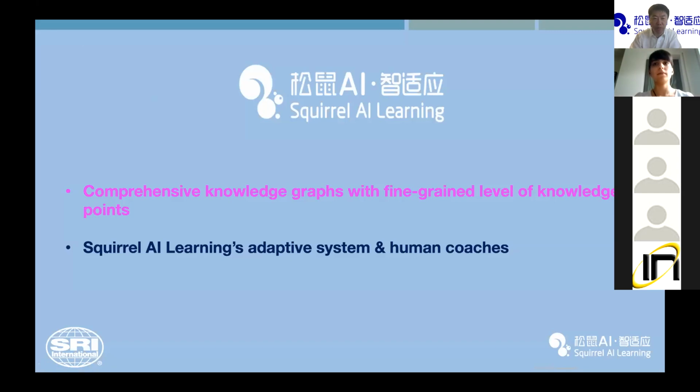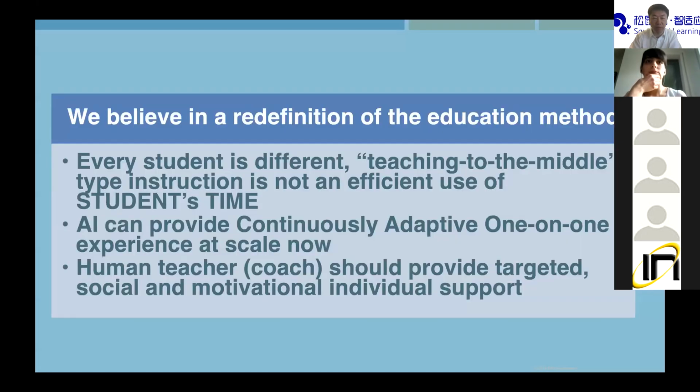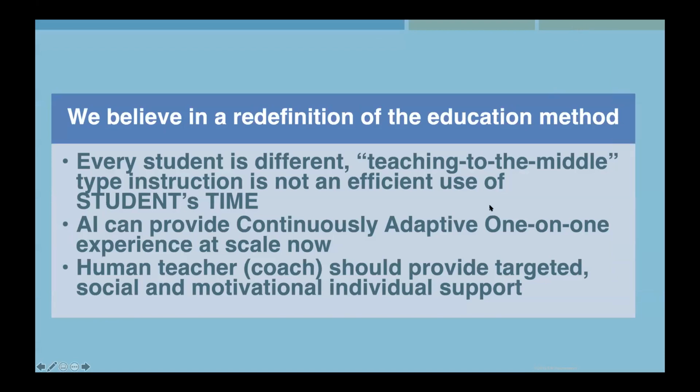We use comprehensive knowledge graphs and fine-grained levels of knowledge points to create recommendation and adaptive algorithms for our system. The way that we look at it, we came from a belief that we're redefining education itself, and we believe that any kind of teach-to-the-middle type of instruction is not efficient, and we think that AI can help to provide the scalability that enables personalized learning. We also feel that a human coach, in this case a new role for the teacher, is important because we need to have targeted, social, and motivational individual support.